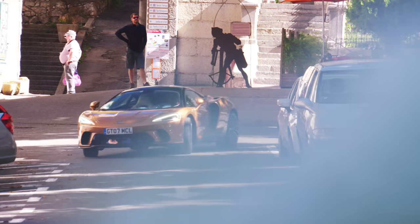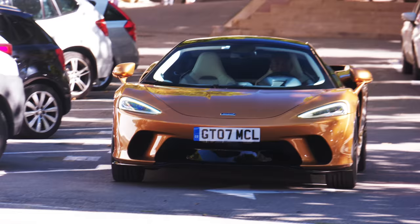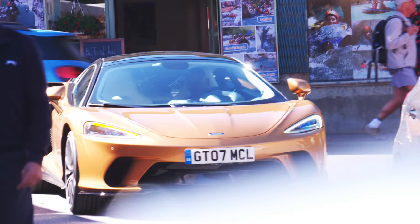When you buy a 600 horsepower, 170,000 pound supercar, this is probably the last place you want to take it. I mean, who wants to spend time in traffic not unleashing 600 horsepower? But actually, the McLaren GT is designed to be at home in places like this. It's got an element of GT-ness about it. It's really easy to drive.